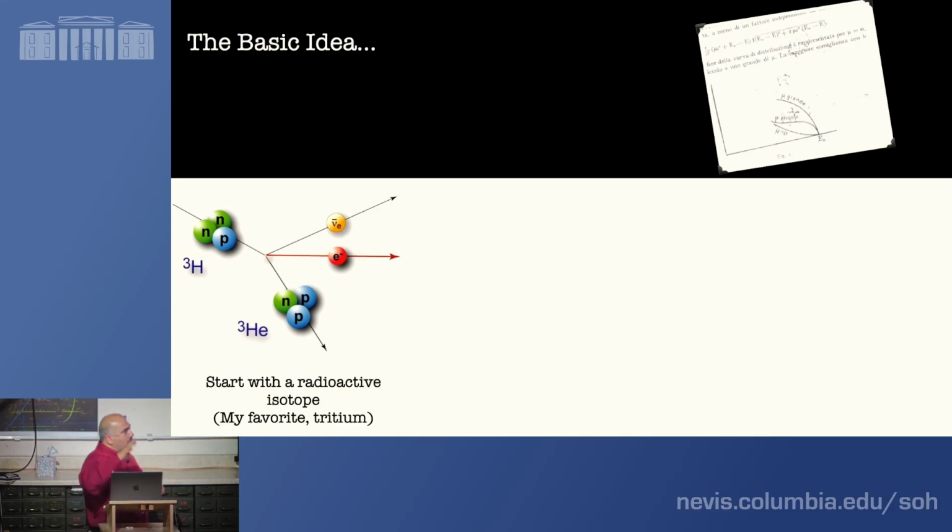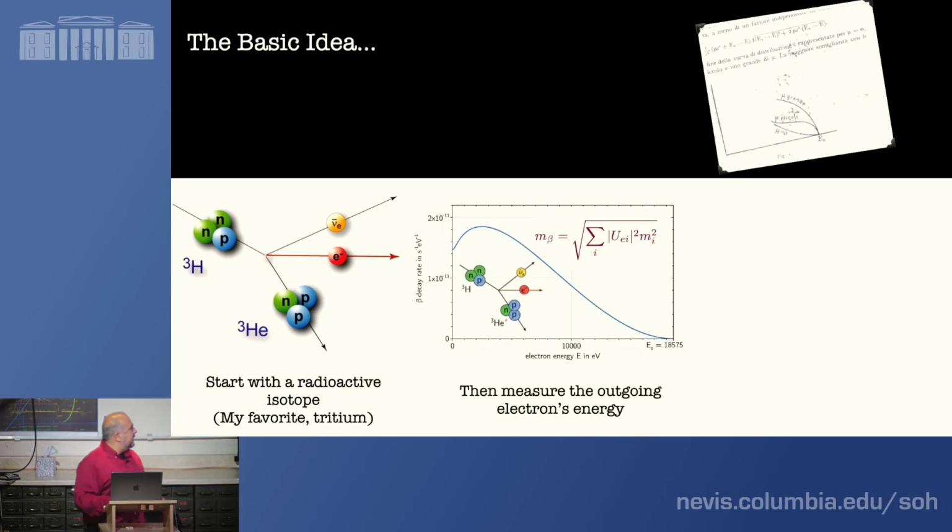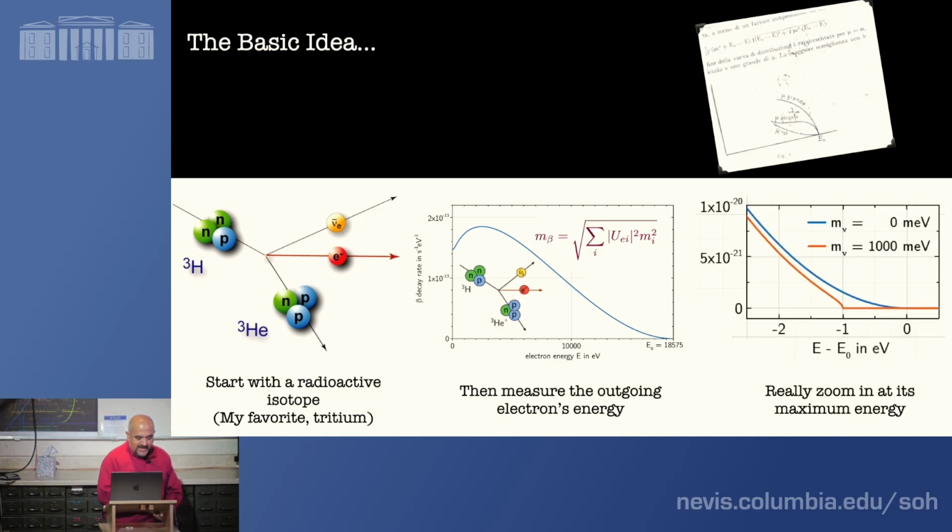So the idea is you want to take a lot of radioactive material. My favorite is tritium, because it's the easiest to study. When it decays, it produces particles, one of them is the electron. If you measure the electron's energy as precisely as you can, and look for a tiny, tiny deviation in the spectrum, that spectrum tells you about the neutrino mass.